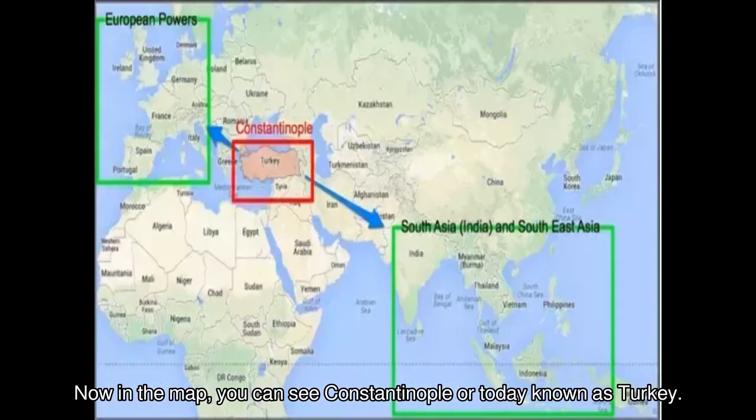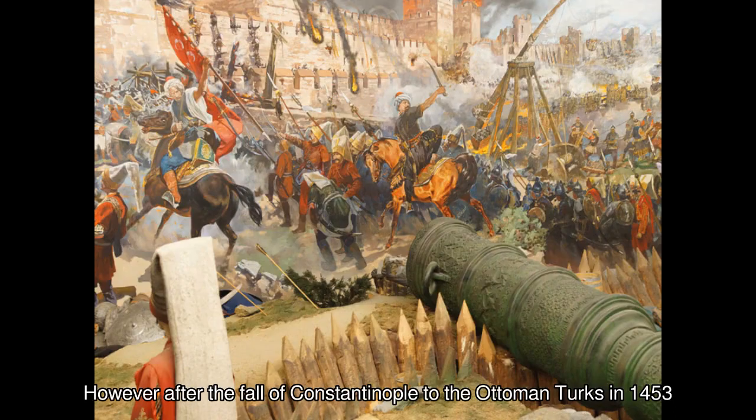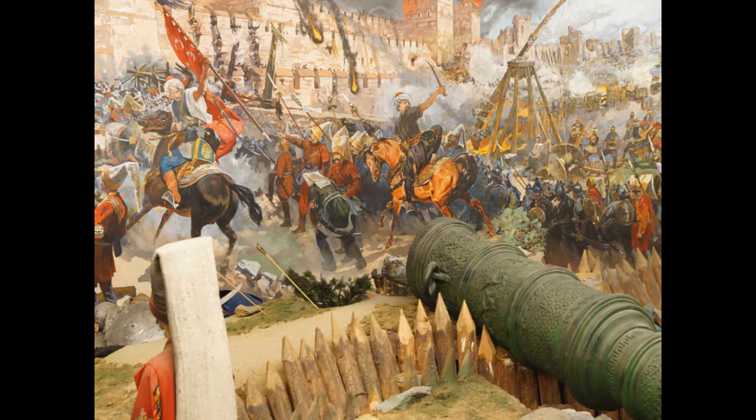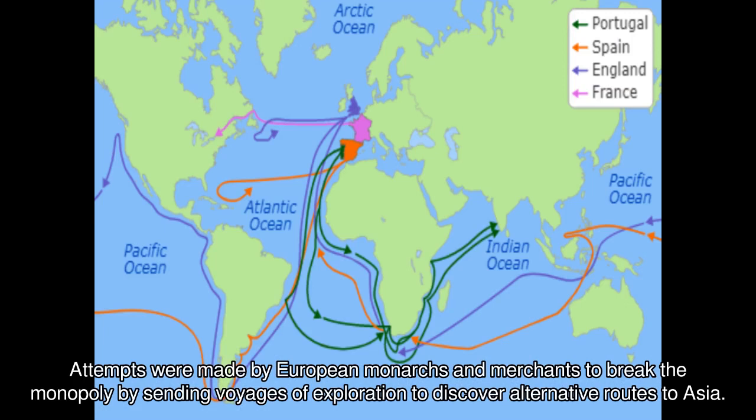Now in the map, you can see Constantinople, today known as Turkey. This area played a very significant role in the trading routes towards the Orient. However, after the fall of Constantinople to the Ottoman Turks in 1453, commercial routes to the east fell under the control of Muslim traders who, along with the Italian city-state of Venice, monopolized the supply of highly prized Oriental products to Europe. Attempts were made by European monarchs and merchants to break the monopoly by sending voyages of exploration to discover alternative routes to Asia.